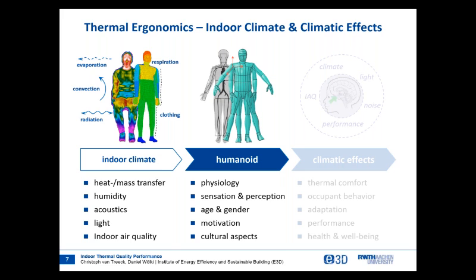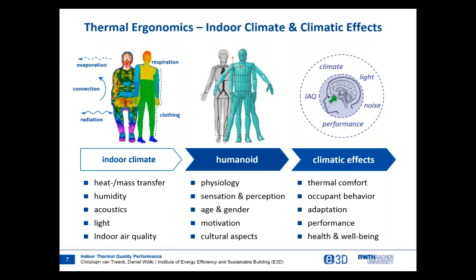Having said this, thermodynamic processes within the human body may be neglected or covered in detail by advanced numerical thermophysiological models. The spectrum thereby ranges up to fully parametric individualized models accounting for individual morphological details.